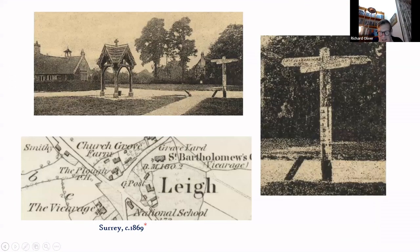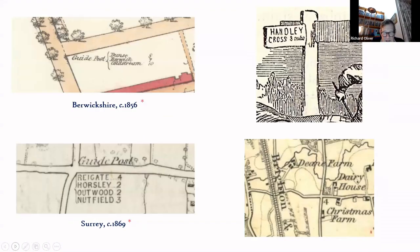The Berwickshire and Surrey examples make me think that guideposts with distances were exceptional rather than the rule at this time. And if we go back briefly to the Lye one, I suggested that my reading of the smudges there is that there are no distances. And it may be that in the area around Redhill in the late 1860s, guideposts with distances were so rare that it was worth recording them. Incidentally, Horsley should read as Hawley, something which was never corrected.